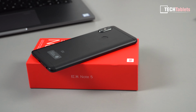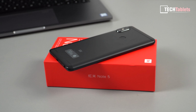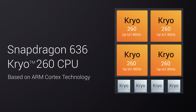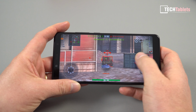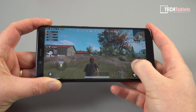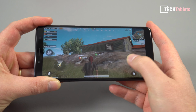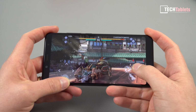Now this has Qualcomm's latest, you could say, super efficient chip with reasonable power. It's the Snapdragon 636. Now that's got 8 Kryo 260 cores on it, Adreno 509 GPU. It's pretty much a GPU for everyone out there because it's going to have enough power to play all the games. It won't be the fastest, so you won't get the smoothest frame rate, but in general, a very good chipset that is quite power efficient, so it's really easy on the battery.